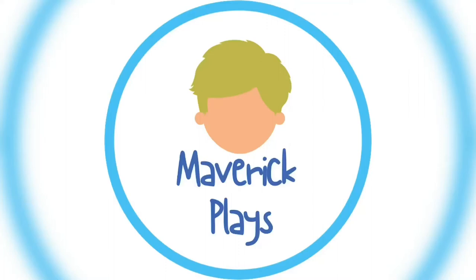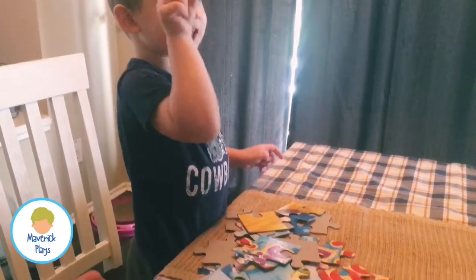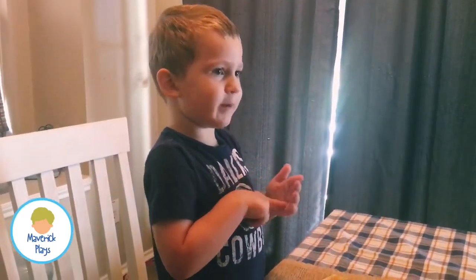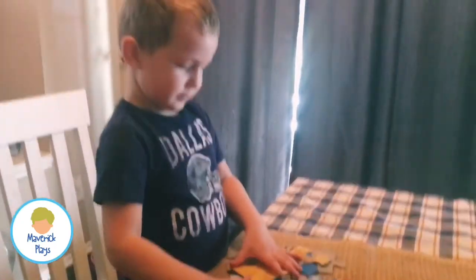Today, Maverick plays Pop the Pig Puzzle. Come along with us. What are we doing? Pop the Pig with the kitchen with hamburgers. Is it a game or are we doing the puzzle? Game with puzzle. Okay, this is the puzzle now? Yep. Okay, which piece should we put together first?